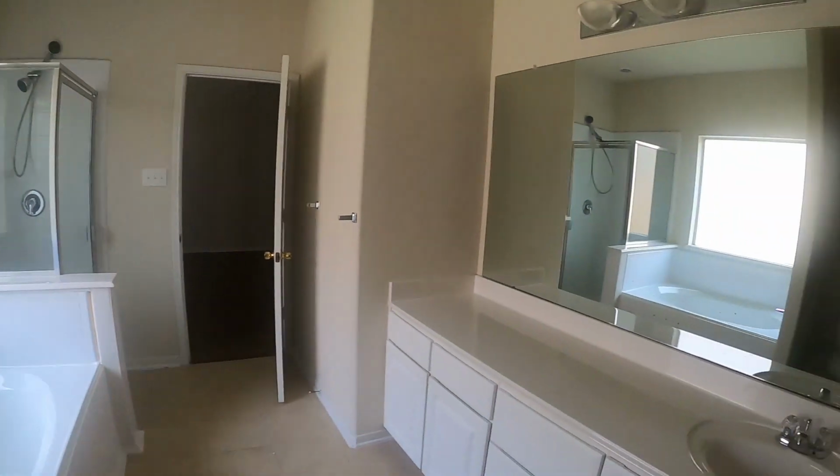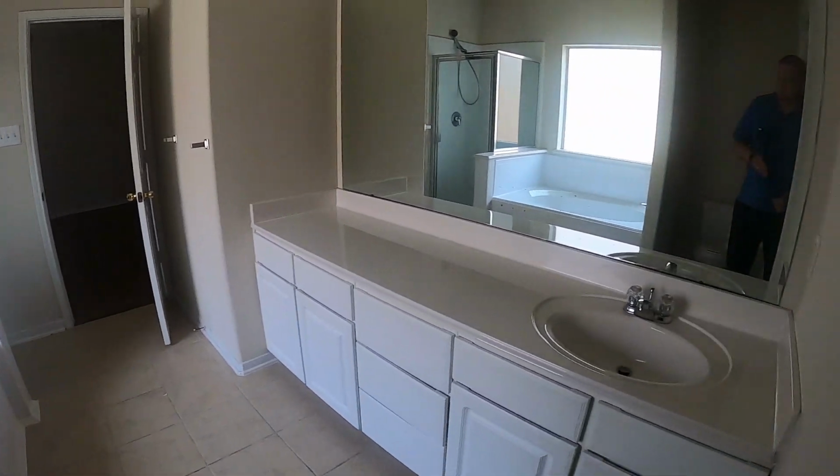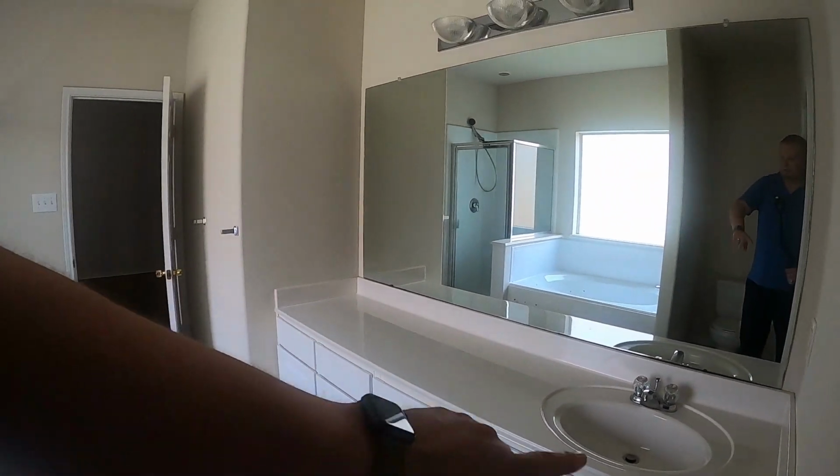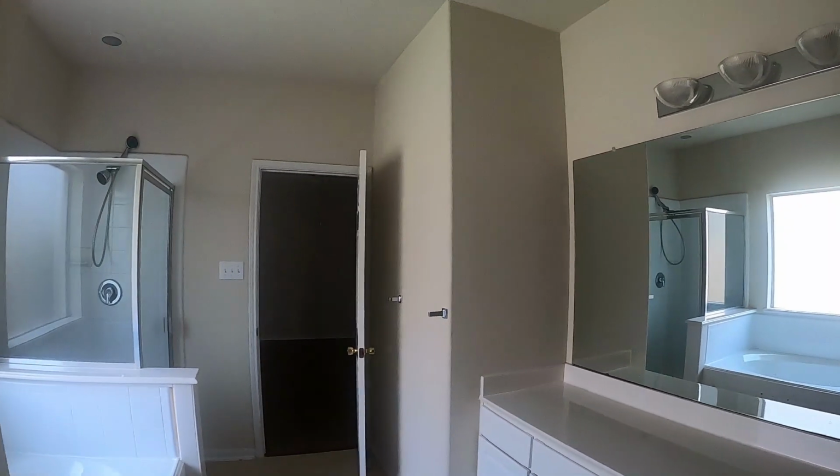Probably the only downside is that you only have one sink. I wish there were two, but it's just one. But it looks like you could easily install one if you wanted to. It'll cost a little bit of money, but you could do it. And then here is the closet.